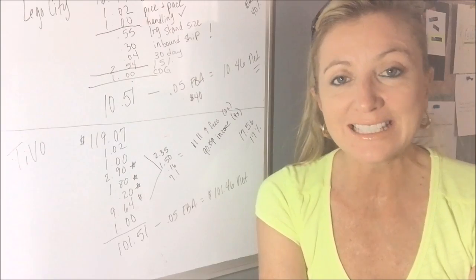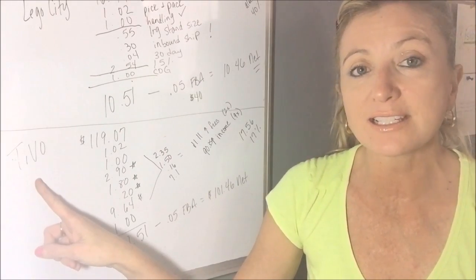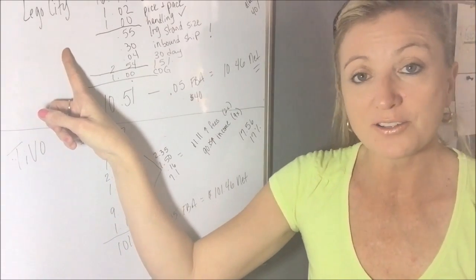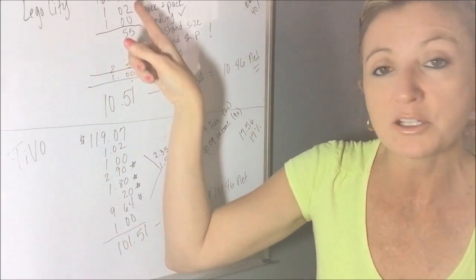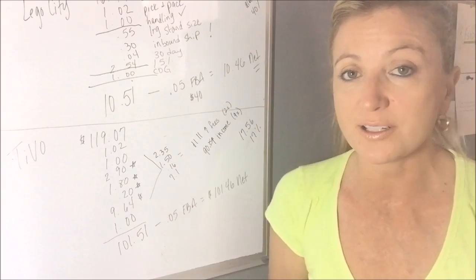Okay, so as you can see, we chose a TiVo set for $119.07, and we chose a Lego City set for $16.97. And the reason I just chose these two items was for the price discrepancy, because one is a lower priced item at $16 and one is a higher priced item at over $100.